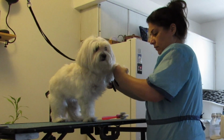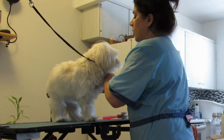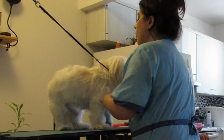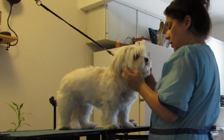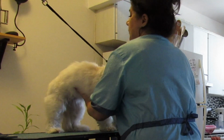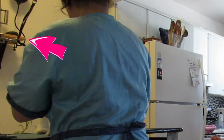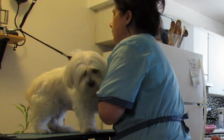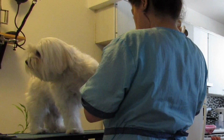Look, right now Candy is uncomfortable when Jess tried to cut her nails, but immediately she put away the tool. She takes her time, talks to Candy, takes a few minutes, and then Jess will continue her job. And now Candy's doing great.